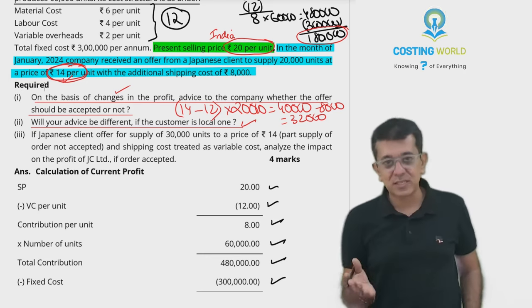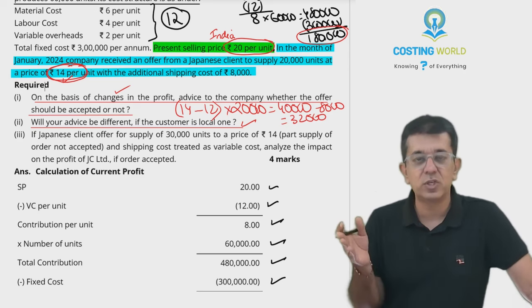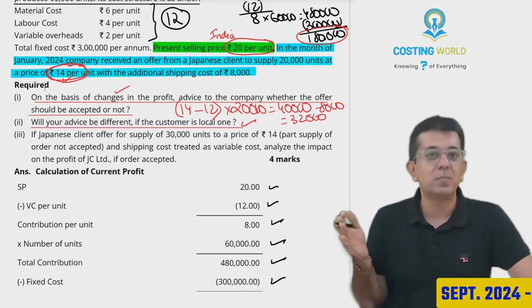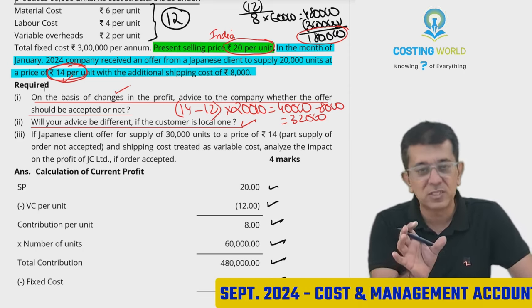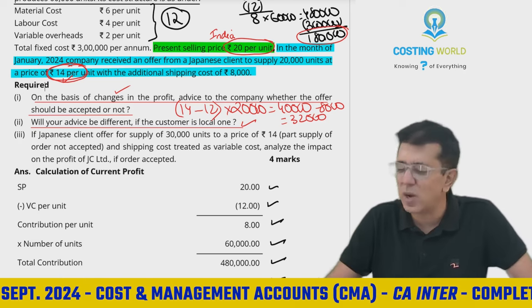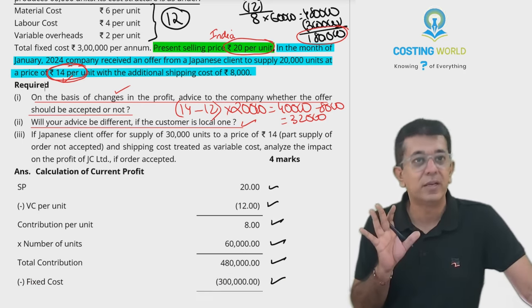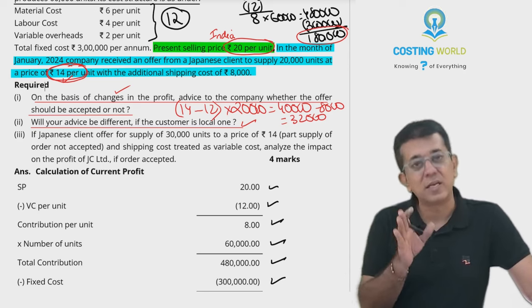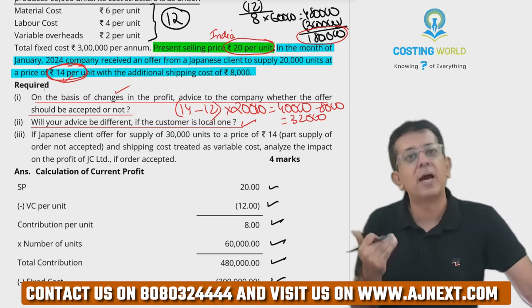So if this customer is a local one, I do not think it'll be a good business strategy to have a differential selling price, in this case 20 rupees for the 60,000 units and 14 rupees for these extras. So I do not think it'll be a good strategy. I have given the answer in that particular manner. In case somebody has the other part, you all can write it. I don't know if it'll be treated correct or not, but I have thought like this.